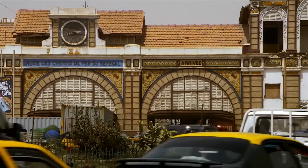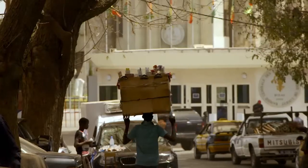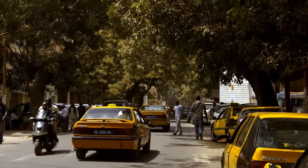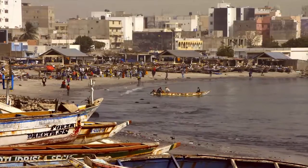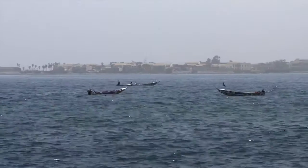Senegal is widely considered one of the most stable democracies in Africa and has a population of 14 million. The bustling capital city of Dakar sits on the country's most western tip and is an international hub for trade and tourism.